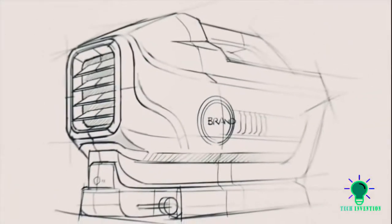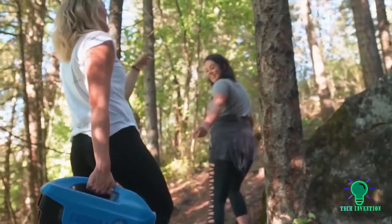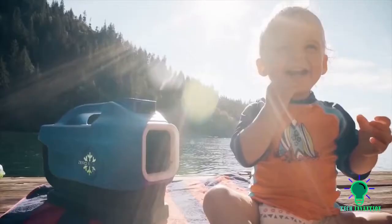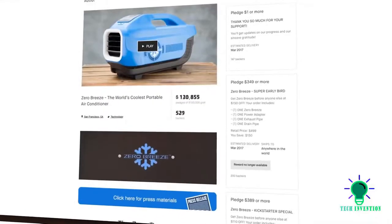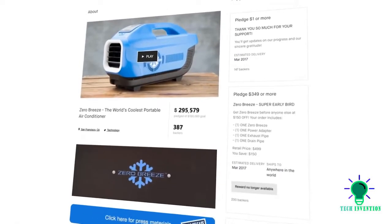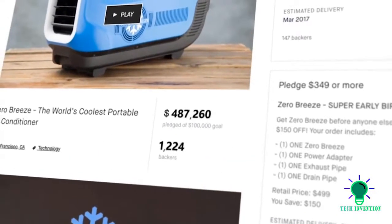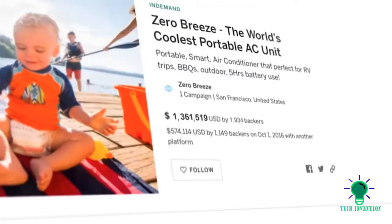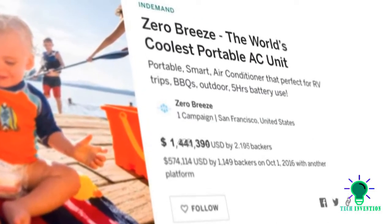In 2014, we conceived the idea. Technical challenges were massive, and it was considered almost impossible. But in 2016, we turned that into reality. With the help of more than 4,000 supporters around the world, we managed to raise over $1.6 million for the original Zero Breeze. It set our ambitious journey since then.